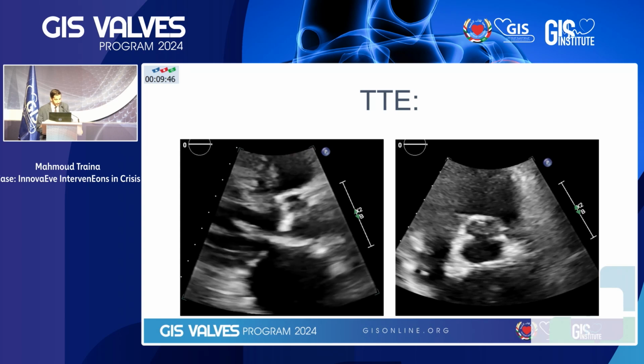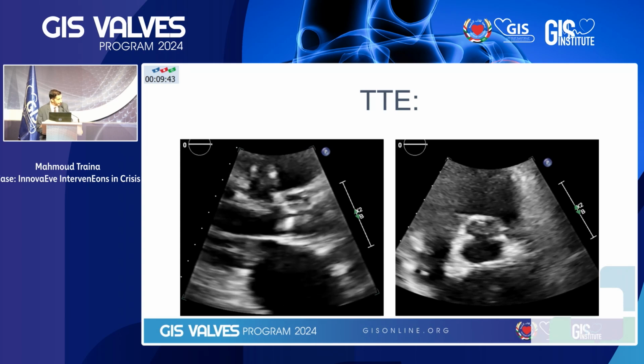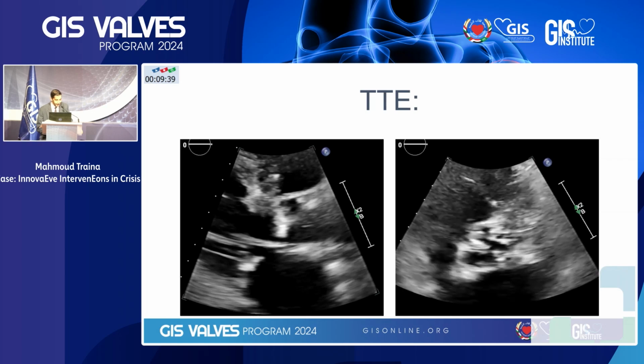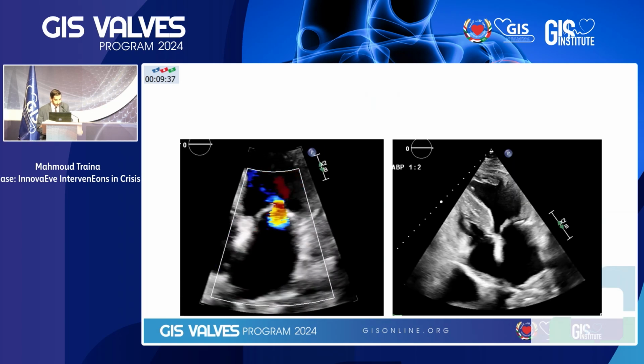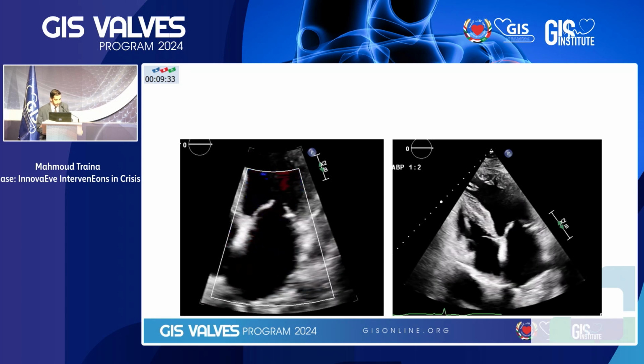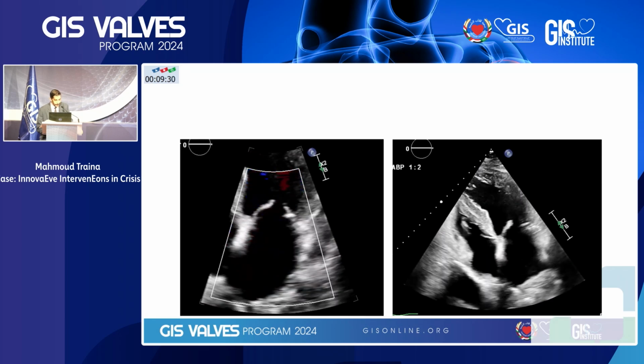I'm sorry, Zakaria, I don't have too many pictures for you. I know you like pictures, but I just showed a couple of pictures of the aortic valve here, just to show it's calcified. And here just the severe mitral regurgitation, and then the severely reduced LV function here.